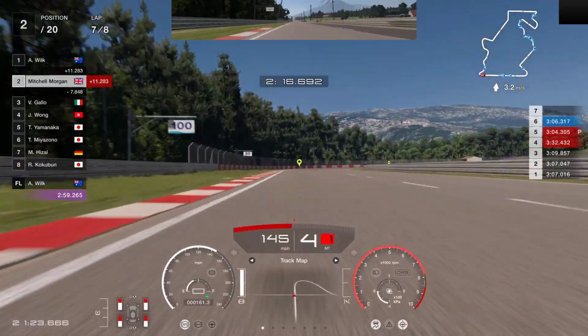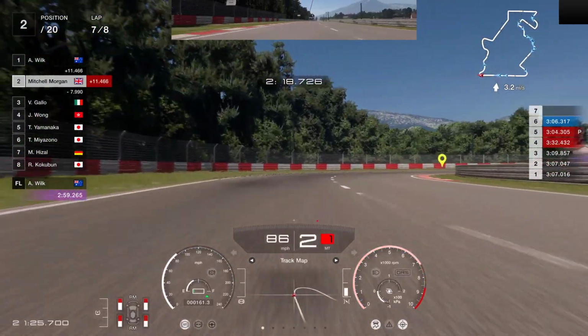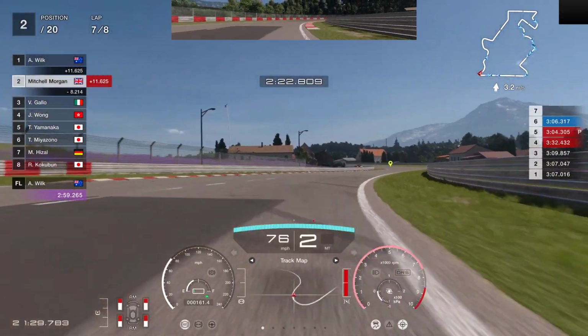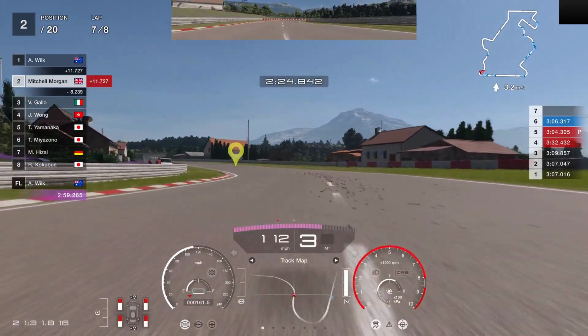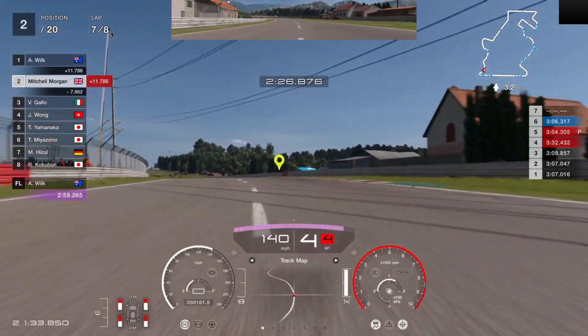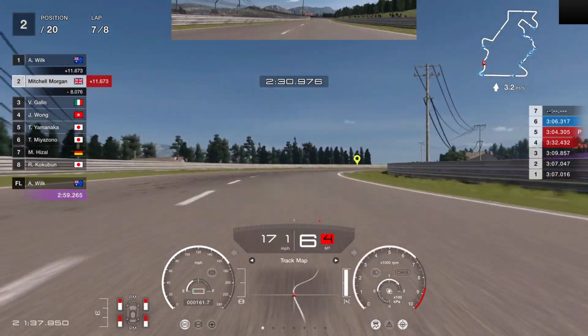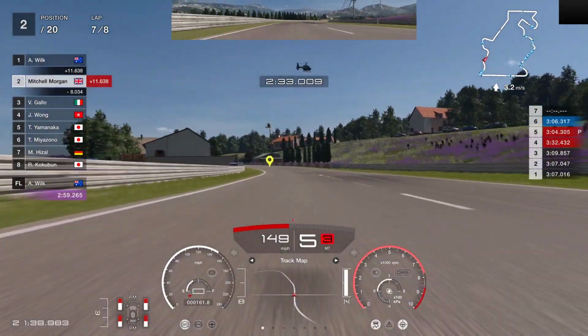But now we get into this section where we need to keep this clean. We need to get it turned in over the apex. Still a little bit deep through there. We need to apex this as we come up through the gears. Letting it drift out to the right, to the left, back out to the right, drift across to the left again.